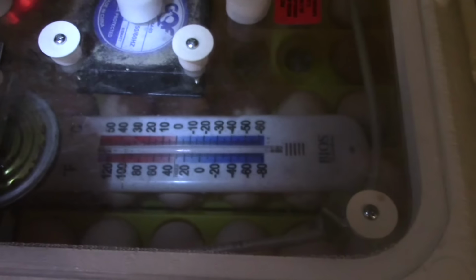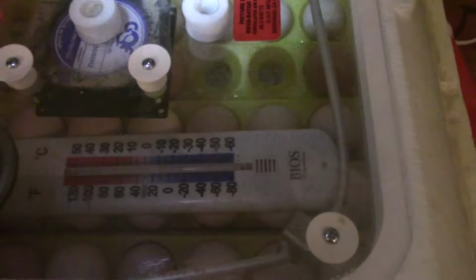Okay, so our eggs are in the turner and in the incubator, and our thermometer is in there sitting on top of the egg. So it's actually over an inch above where it was on the bottom, and that's why we let the temperature go just a hair below what we wanted.